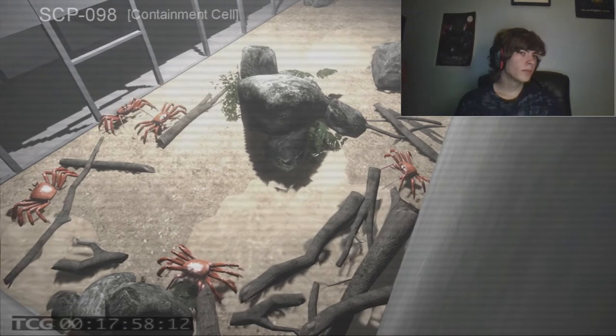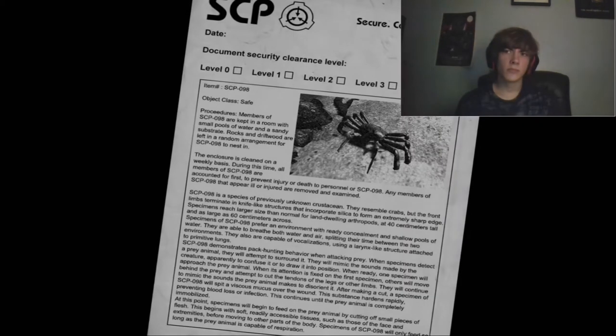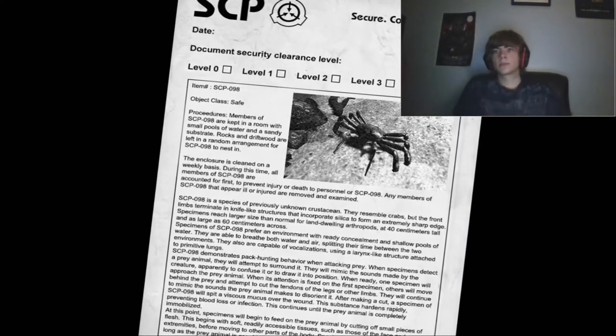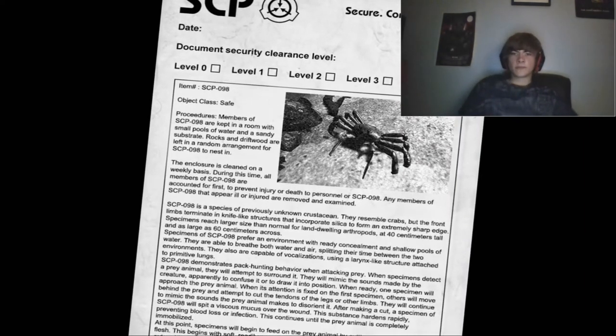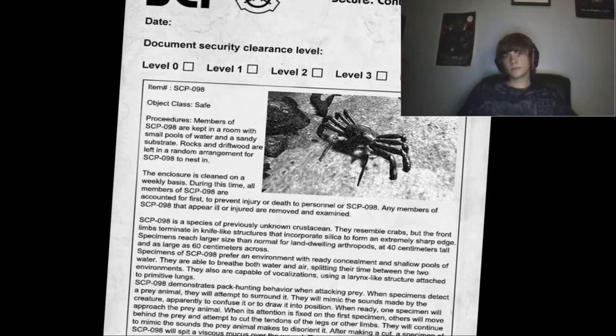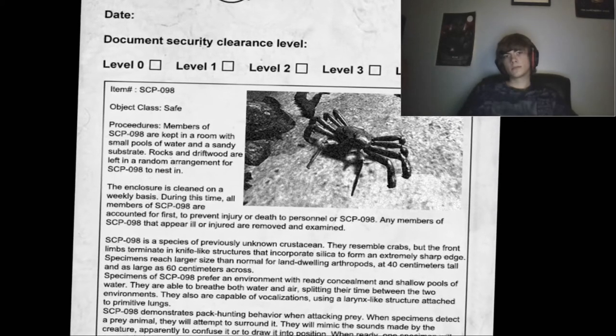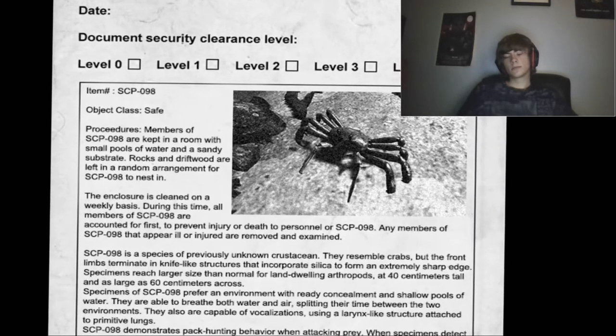Rocks and driftwood are left in a random arrangement for SCP-098 to nest in. The enclosure is cleaned on a weekly basis. During this time, all members of SCP-098 are accounted for first, to prevent injury or death to personnel or SCP-098. Any members of SCP-098 that appear ill or injured are removed and examined.